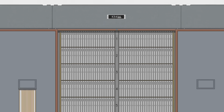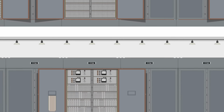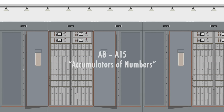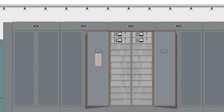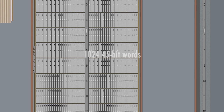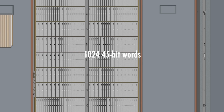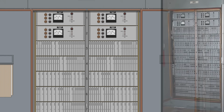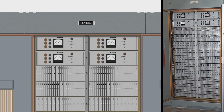The RAM of K340A consisted of these 8 racks, numbered from 8 to 15, and they were called accumulators of numbers. Each rack housed two independent accumulators with a capacity of 1024 45-bit words. Well, unfortunately we do not have detailed information about them. But a photo by Boris Malashevich shows that inside were two mirrored sets of cells and four extra power supplies providing 27 volts.